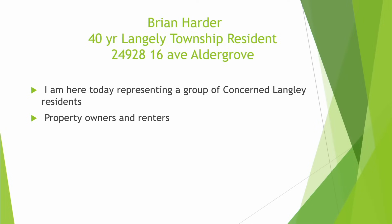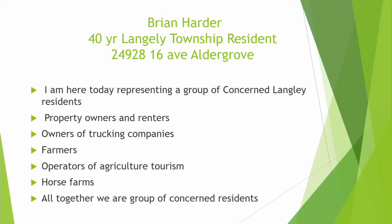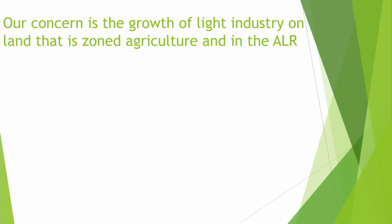There's some property owners, some renters in the group. There's owners of trucking companies, surprisingly. There's farmers. There's operators of agricultural tourism. There's horse farms. And altogether, we're just a group of concerned citizens. What we've noticed over the last several years, and being here 40 years, I've always seen the odd truck parked on agricultural land. There's been a few here and every once in a while it bubbles up and then it goes away. Over the last couple of years, it seems to have really expanded and gotten much larger.